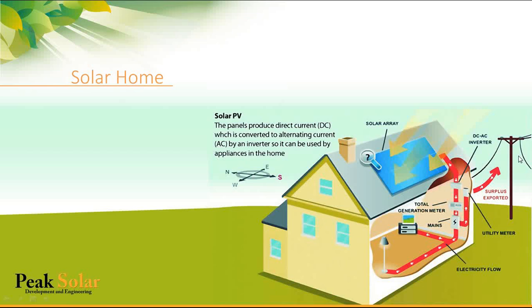And through government incentives, it allows you to basically have the meter go backwards. So what you can do is you can do debits and credits with your utility company. Therefore, during the day, you are producing energy, electricity, and your meter's going backwards. And at night, your meter would go forward, so you're using the energy back and forth with the utility company.